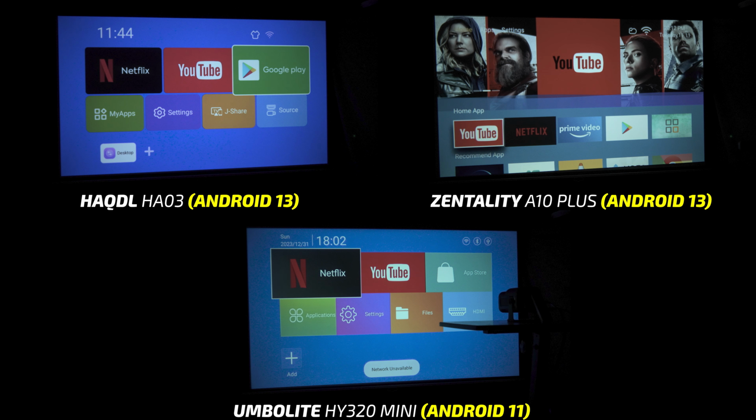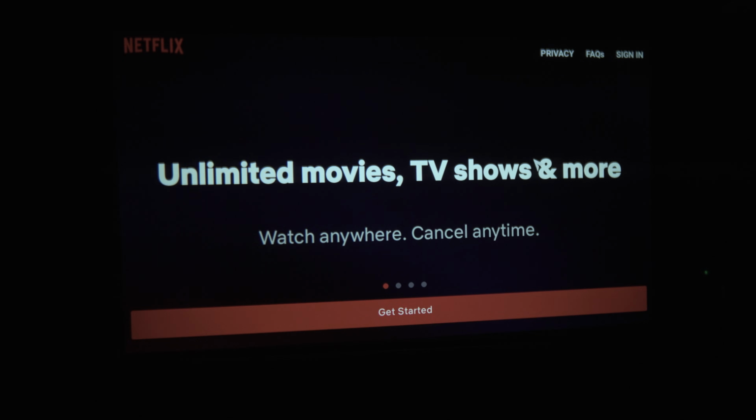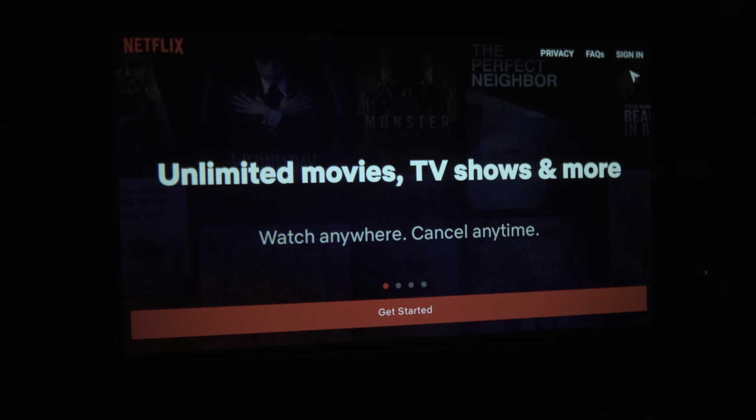But none of those are the kind of Android that's meant to be used on a TV or projector. And as a result, they have pretty poor compatibility with most apps, and clunky interfaces that require you to use the remote as a mouse to get even basic functionality. That said, I was able to get YouTube working on all 3 of them.